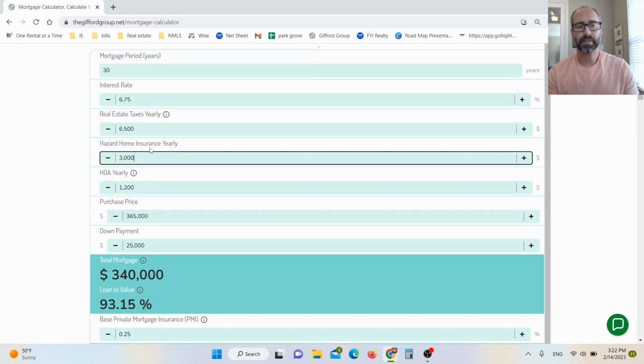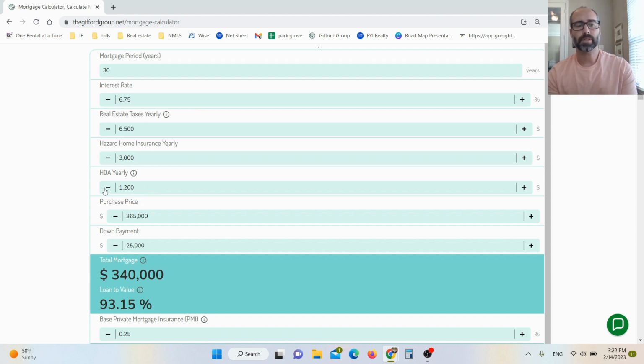After taxes, we've got insurance. So $3,000 might be a good guesstimate for maybe a $400,000 home, or maybe a $200,000 home, depending on how much coverage it is and your deductible. That's something you'll definitely want to shop around on and see if you can get a good rate. HOAs, most places in Houston have an HOA. Right now it's not set up as yearly, so it's going to be affecting how much you pay monthly. So a $1,200 yearly HOA is about $100 a month.